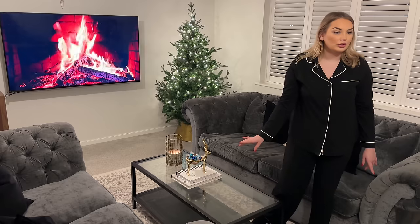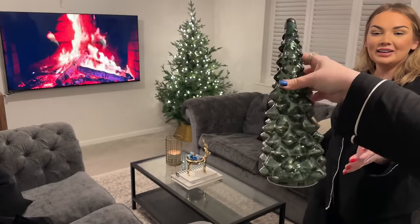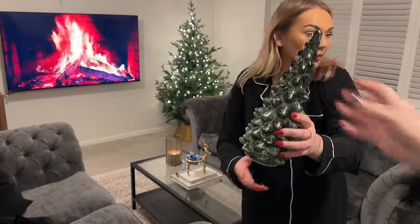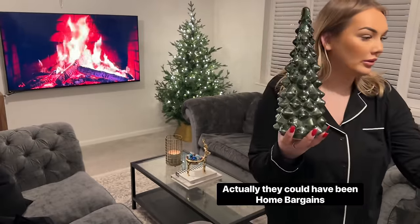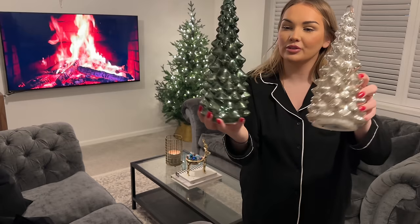What about one of my light up trees? Because that's quite cosy on the table then. Oh, and I like the green. It matches. I'll show it on the camera. Where did you get these from? They were B&M, I think. That's that one. My friend got me the silvery one last year. That's like a gold, silvery gold. So it's up to you.